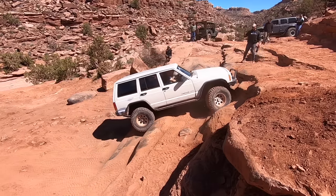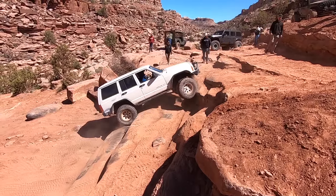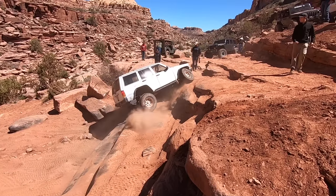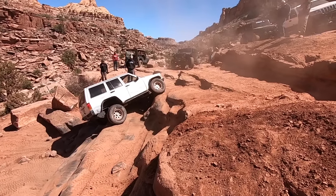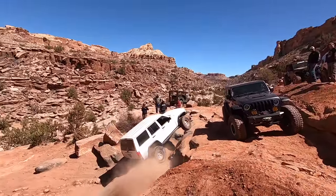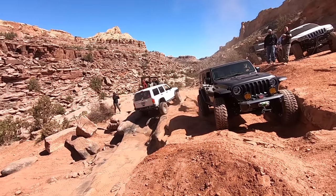Cherokee's gonna give it a shot here. Oh! That's the line, it's so close. There it goes! Cherokee's for the win! Dana 35 in that Cherokee on 33s. That's nice. All right. We are finally not trail plugs any longer. Bronco is running again, kind of. And there's a lot of people behind us now.